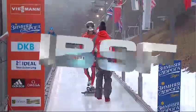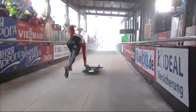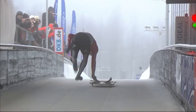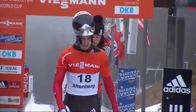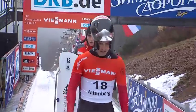Janine Flock, the Austrian girl, down there helping out with the sleds as we watch Matthias at the start. Here's the start, and it's so critical to gain as much speed as possible here. Every 100th that you're down at the top will cost you 200ths at the bottom. It's a gravity sport, and so the more momentum that you have to begin with, the more it's going to carry you through. Not looking at all happy with that run.